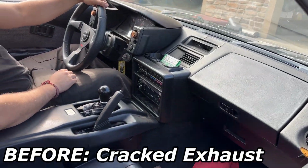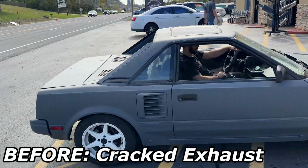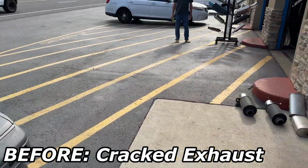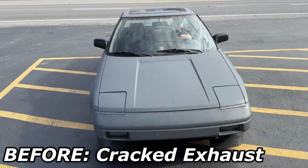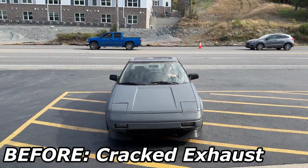Check it out, guys. 2-seater, just really nice. And it's clean too. He's working on it, getting it all fixed up. And it's got the pop-up headlights. It's really cool. Anyways, we'll let you guys hear it in a little bit. We'll show you what's under there.